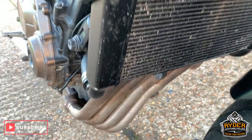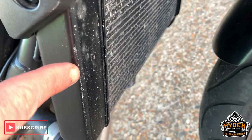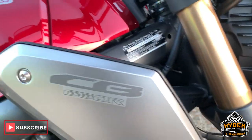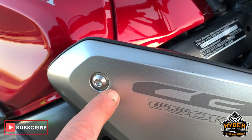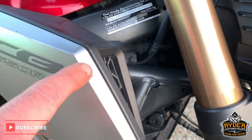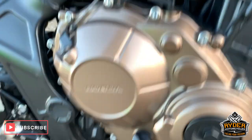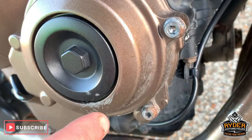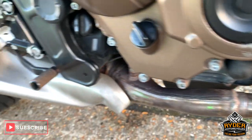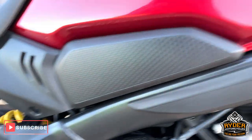All the radiator seems good. A few tiny little marks down there which will probably come out in the valet. A couple of little scratches just on the end there. And a couple of little stone chips. All the engine casings are good, apart from a tiny little bit just down the bottom there. Nice standard exhaust, which will obviously be cleaner.